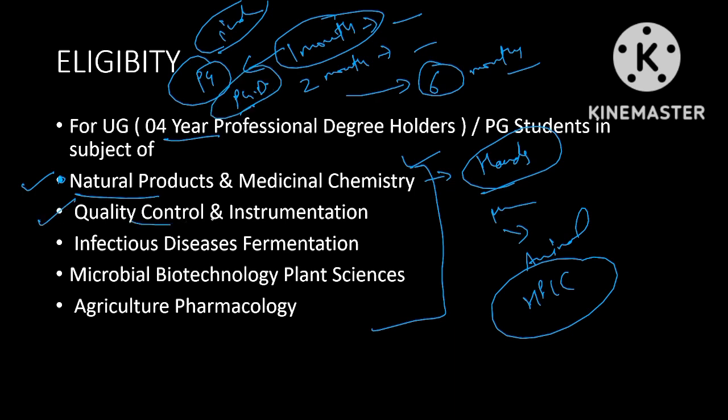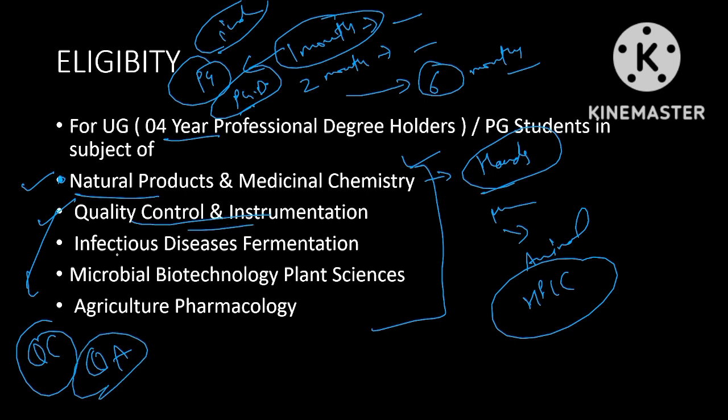Quality control and instrumentation. I hope you have seen a lot of jobs in the QC department or QA department, so these things are going to help you. Infectious disease, fermentation related to microbiology, biotechnology, plant sciences, agriculture, and pharmacology are other scopes for this type of training.